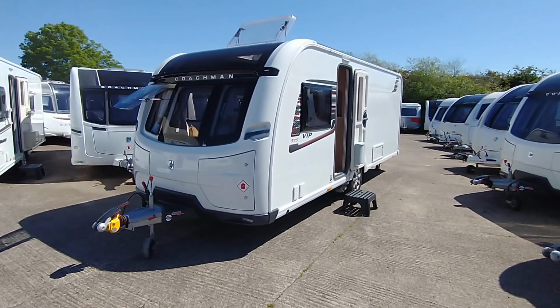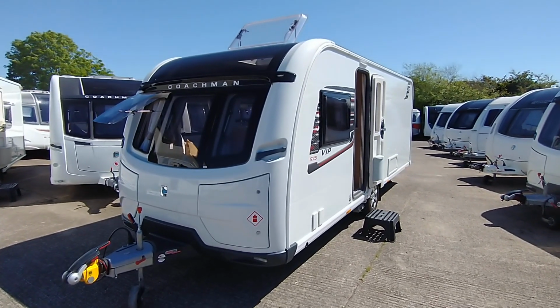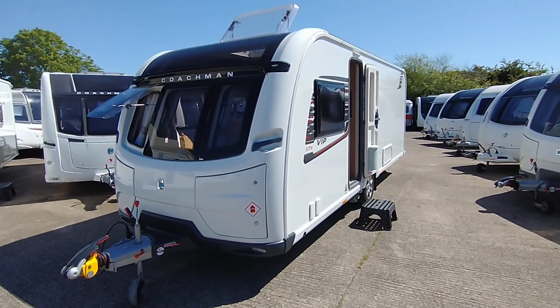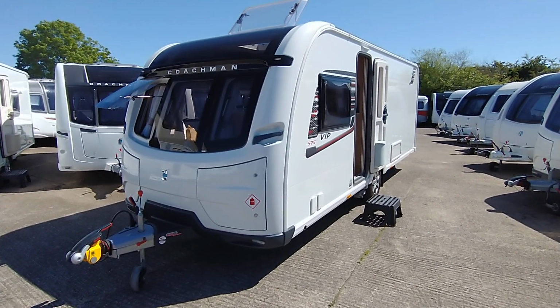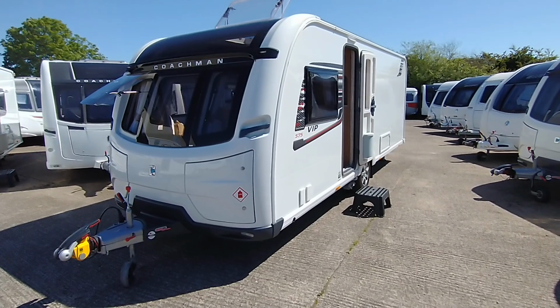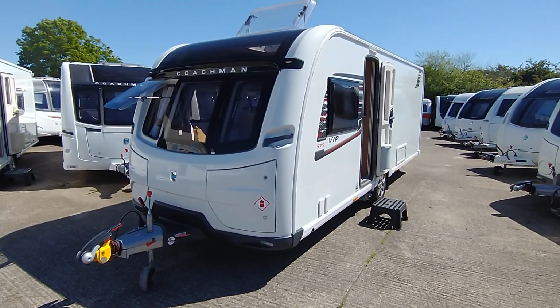Hi, Gary at Broadlane. Let me show you around this 2018 Coachman VIP 575, the flagship model within the Coachman portfolio. Single axle, 7'7" wide bodied, transverse island bed and washroom. Super high spec and finish.